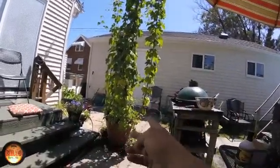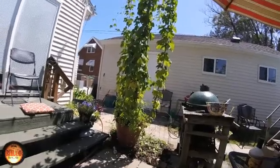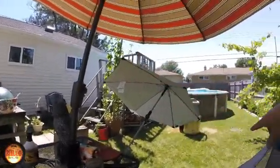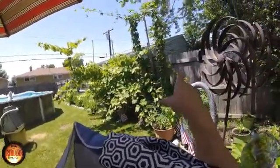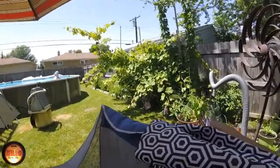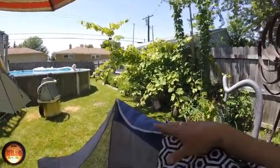There's about 4 bines on each line. It's crazy. That one over here, not so much, just a couple bines apiece. This one over here, about 3-4 bines apiece also. They're going crazy. We got potatoes growing over there, and the grapes are growing.